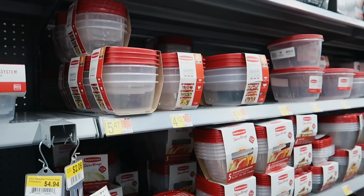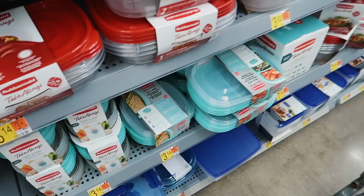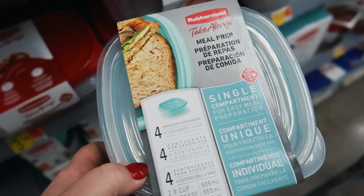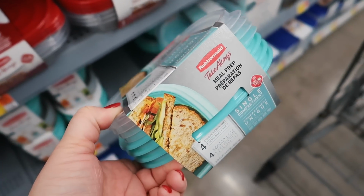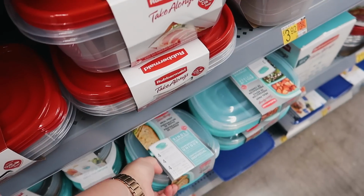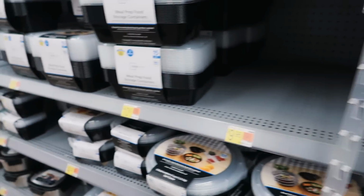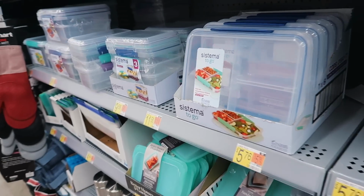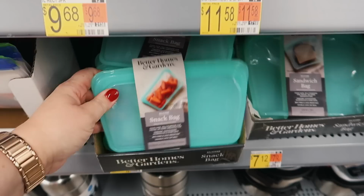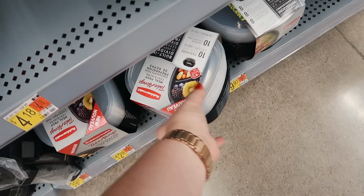Okay, so Walmart obviously has a great selection of all kinds of different meal prep containers, and I use these just for prepping meals that I'm gonna eat at home also. Obviously I also pack lunch for Adam sometimes and for the kids when they're in school, but they have a ton of different options here. Again, they have a lot of the Sistema containers, and then if you're also interested in reusable plastic bags, they have those as well.